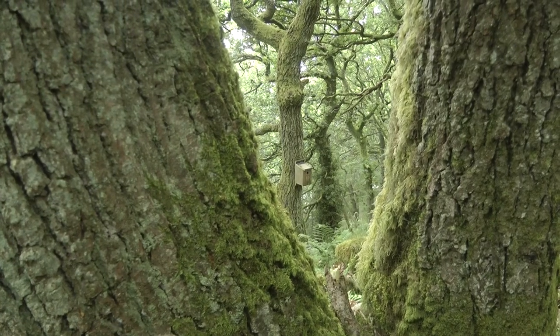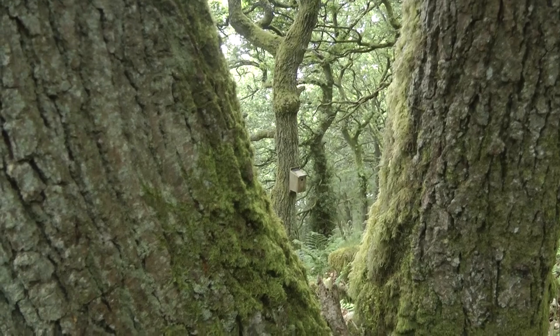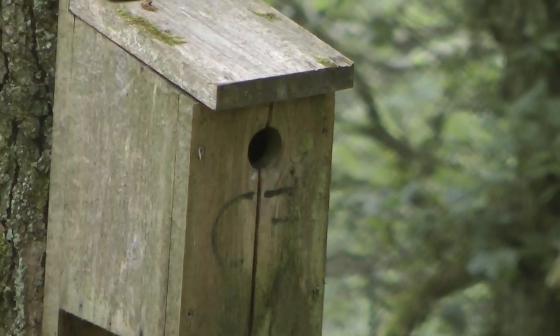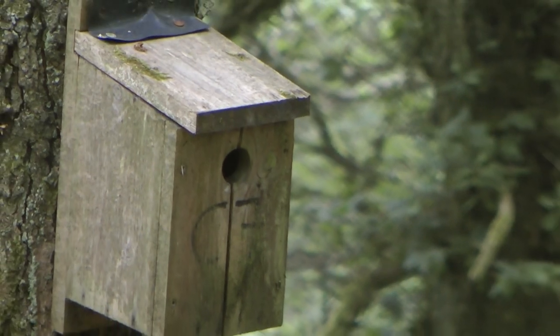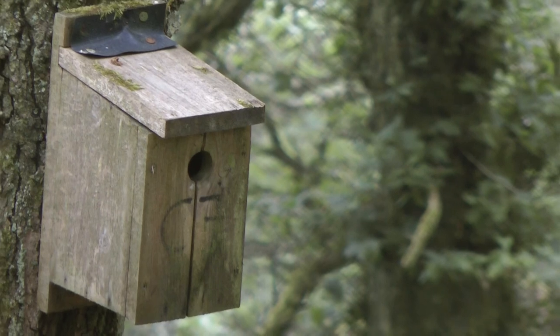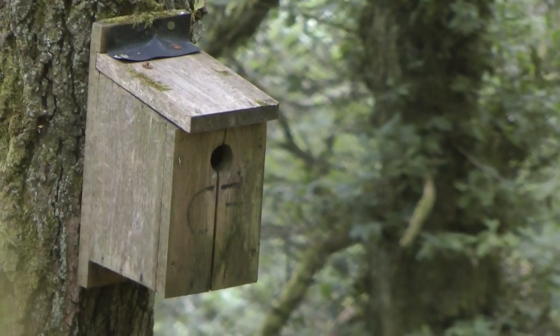Peter's gone now, we've finished the boxes. I'm just hanging around trying to get some photographs and some video of the pieds. I've come about 15-20 metres away from one of the boxes. Parents are going in and out, feeding the chicks. There's not a lot of daylight around. It's a bit dark in here, so shutter speed's a bit slow, ISO's pushed right up, but you should get something.